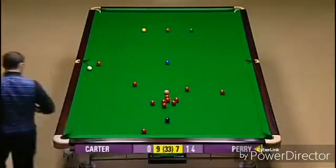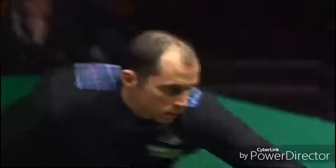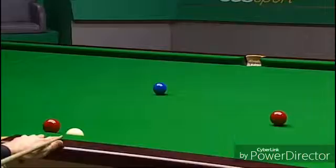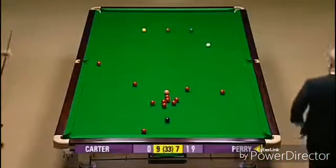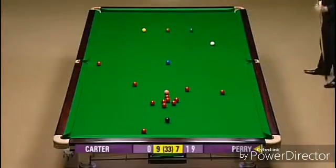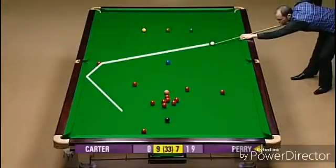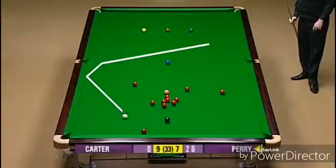14. 19. Got a bit of angle. Little bit of angle there. If he can drop it in, he could just come out into the table there. Oh, he's hit it too hard. 20.